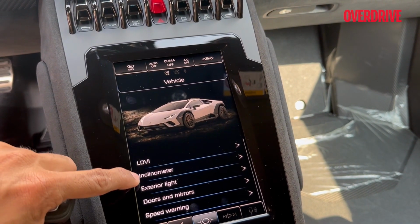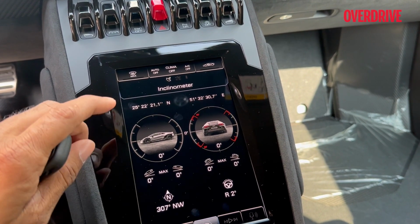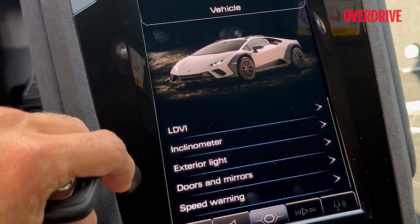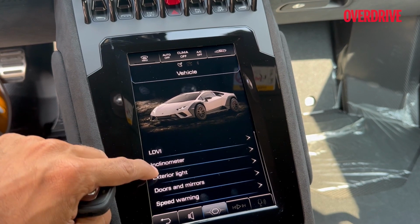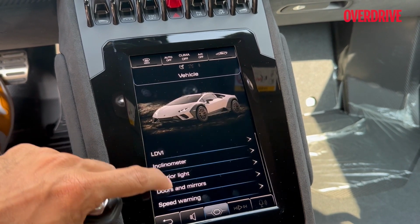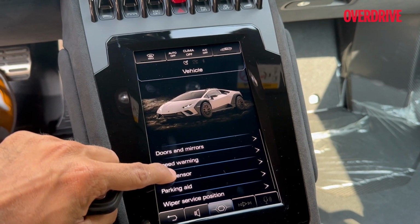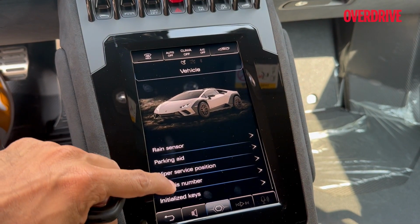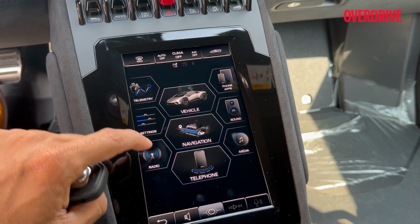Let's go into vehicle. Like I said, inclinometer right here, so it'll tell you the roll and the pitch as well, and what inclines you're driving at. So all that data is available right here. This also tells you the angle of the wheel, the air pressures, etc. So the LDVI is right here. Then this essentially takes care of the exterior lighting, the doors, the speed warning. You can set it at whatever speed limit you want to set it at, the speed warning, I mean. Then there's a rain sensor for the automatic wipers, parking aids, wiper service position, chassis number, etc. So yep, that is the main addition that you see here.